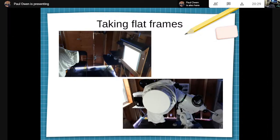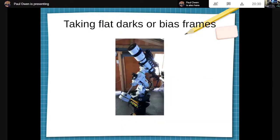If you choose to do this outside, if you don't have an observatory and you don't have a light like this, as it's getting dark or as it's getting light in the morning, the sky itself is pretty evenly lit. So you can basically do the same technique, put the t-shirt over it, point it at the sky, and you should be able to get your flat frames that way. So that's what I want to show in terms of this particular slide. Now I'm just going to try to get out of this.